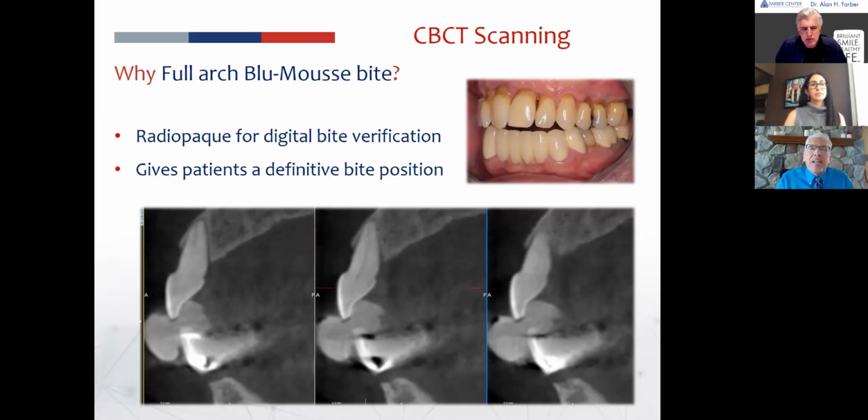But here's the other thing it does for us. What you see in the scan here, that is blue moose bite. It's radiopaque. And what it actually gives the laboratory is not 360 degrees, but about 180 degrees, if you will, of a fiducial reference point or fiducial marker that we can go in and validate from analog data, the physical blue moose, or look at the scans. We can pick up information and data. So we're one of the few. This is the technology that we've developed and that we know works. And a lot of labs have no clue why we're even talking about this, and they don't understand the rationale for it.